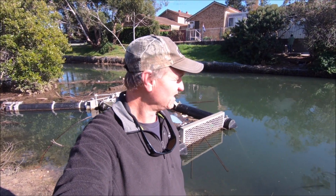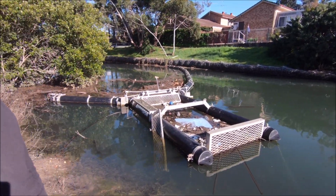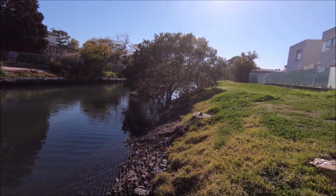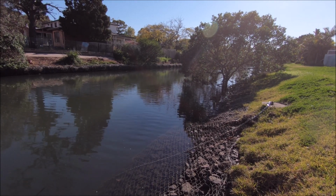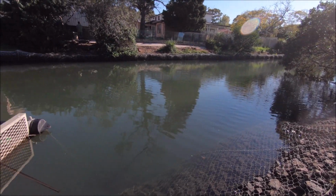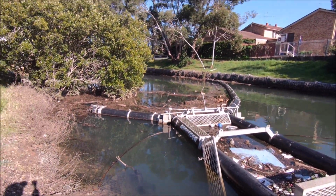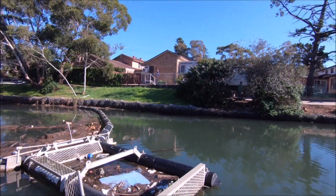Well, as you guessed it, I'm fishing another drain, or the top end of a creek anyway, as you can see behind me. Going to explore this creek today. Hopefully it'll produce a few nice fish. Again, did all my research on Google Earth and found this little creek and thought this is definitely worth a try. The road's just up behind me there, so it should be an interesting day.